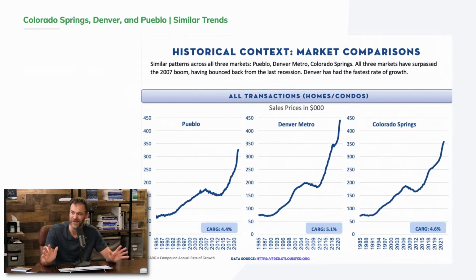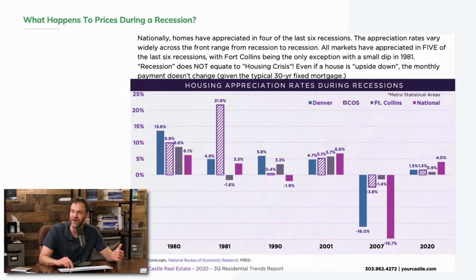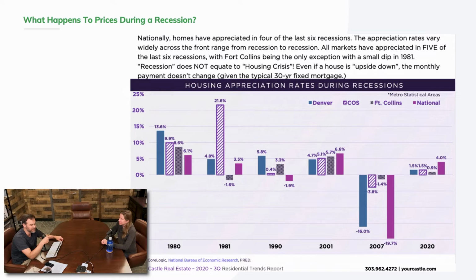So that's the 30-second overview on there. As far as the markets, they're very, very similar. Now, Jenny, this is a slide that I like a lot, and I know you used in the previous podcast, and this is what happens to prices during a recession. So what happens to house prices during recessions?